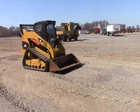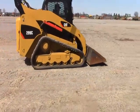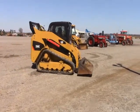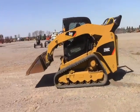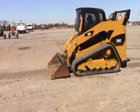Tracks quiet, not making any odd noises or growling or anything like that. Steers left and right like it's supposed to. Backup alarm is working properly.